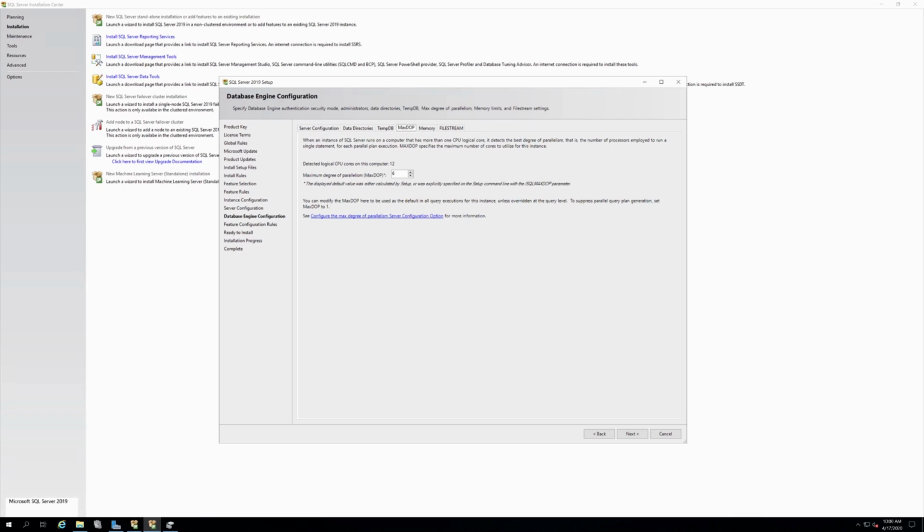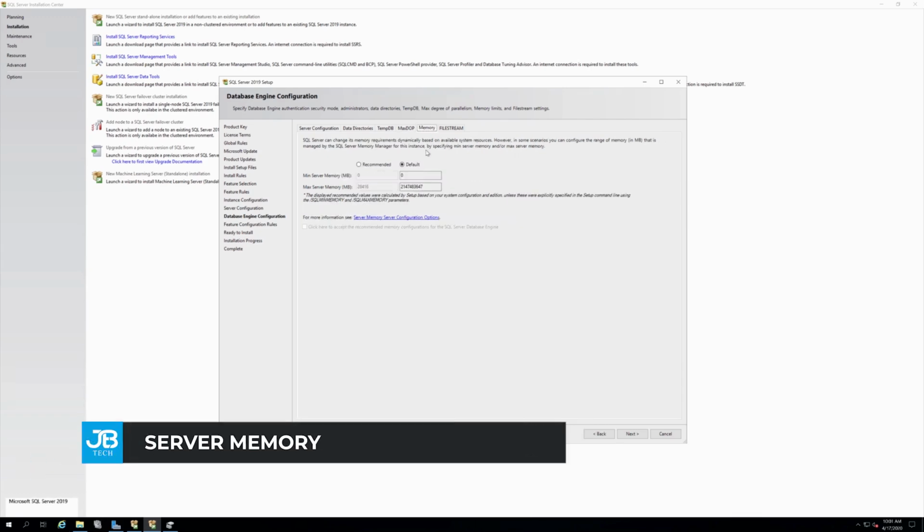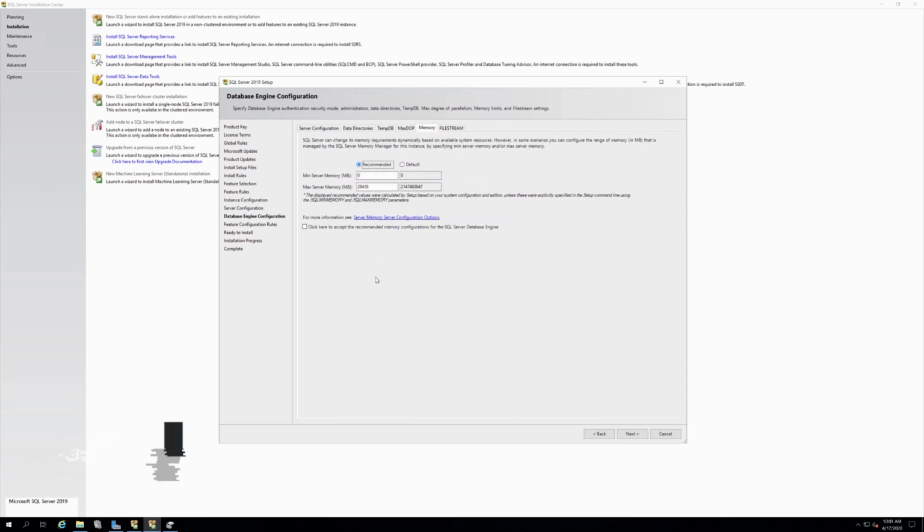So I'm going to leave this option at 6 and now I'm going to click on the memory tab. The memory tab is also something that's brand new to SQL Server 2019. This is another setting that you had to configure after installing SQL Server in all previous versions. You can see the default value is not a great one because it allows SQL Server to use as much memory as possible. If we select the recommended option, what it does is it reserves 4 gig for the OS and any other applications on the server.